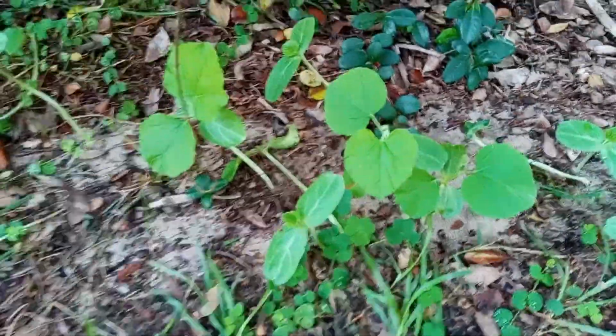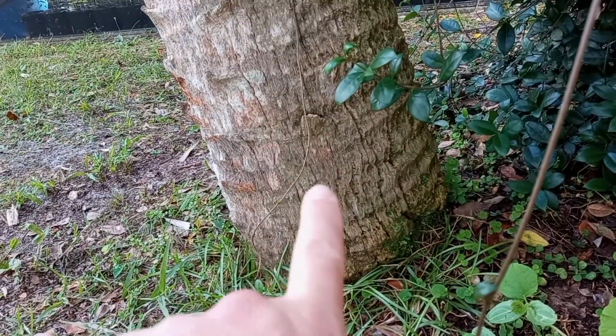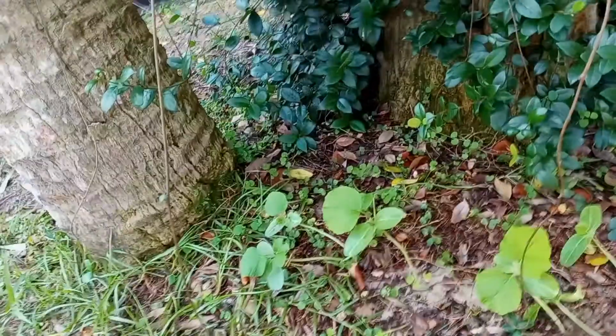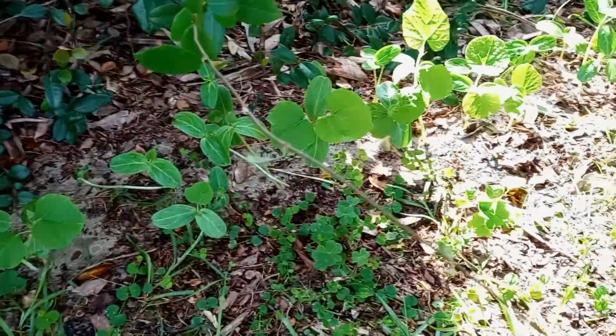I'm gonna go ahead and place a string around the base of this palm here, run it over to the base of this palm and then wrap it around, and then I'll tie off back over here, and that'll be my first run of string. It's really all I'm gonna do right now.